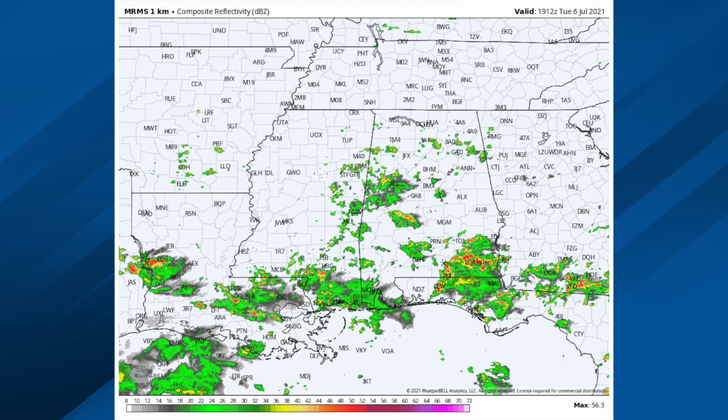That was the radar composite around 2:15 this afternoon. You can see scattered showers and storms. Heaviest rain falling down in the southeastern part of the state, down around Enterprise and Dothan.